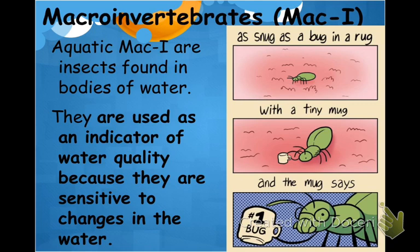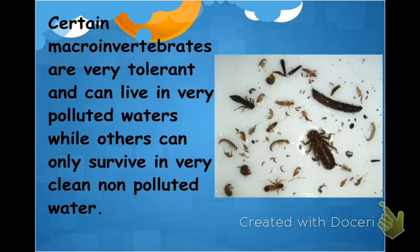And they can be an indicator of water quality. The reason they're such a good indicator of water quality is because they are sensitive to changes in water. There's 3 different types of macroinvertebrates. Some of them can only live in really clean water, and others live in only dirty water. Depending on what kind is which and where we see them, that gives us a heads up of what that water quality is like. So let's take a look.